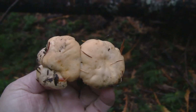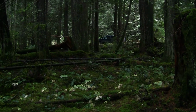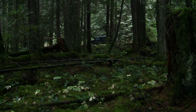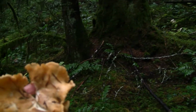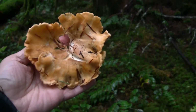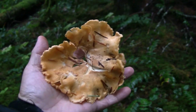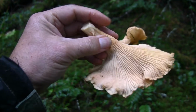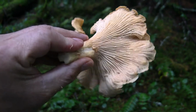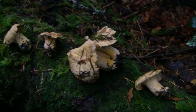So that's good. Well, we moved to a second spot here. We got tired of not finding any more cauliflowers, and there was very few chanterelles in the other spot, so we've come to this spot, and the first thing I find is a chanterelle this size. I'm talking, that is a nice size chanterelle. Wow. Don't see them even on the west coast here. You don't see them that big that often. That's dandy. Well, things are getting better.